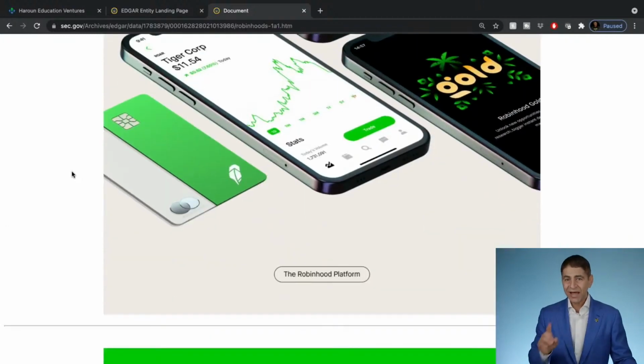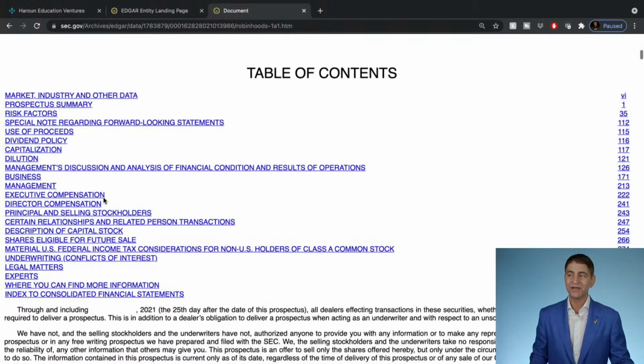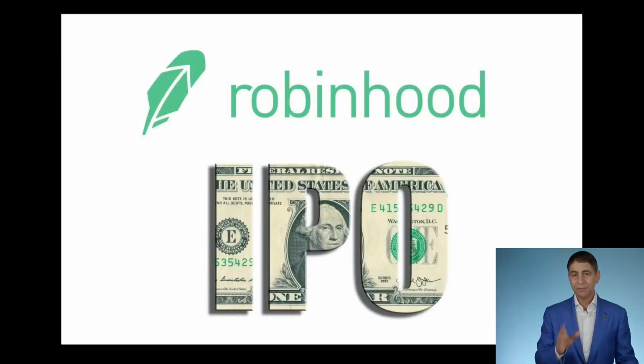And one last thing I want to mention, let me get to the table of contents here really quickly. Sorry for scrolling a lot. There we go, cool. The last thing I want to mention here is a table of contents where you'll find all the awesome information you need to know about this company in order to make an informed decision whether or not to invest in the company, including the market size, the risks, the competition, the management team, and of course, the historical financial statements. So the bottom line is I strongly and humbly recommend reading these S1 filing documents thoroughly before deciding to invest in an IPO.